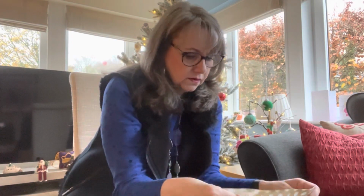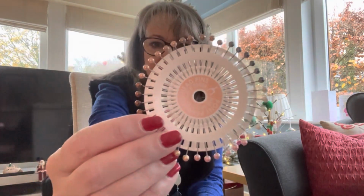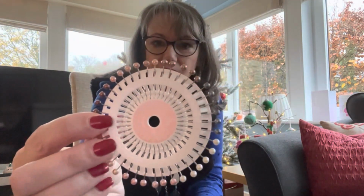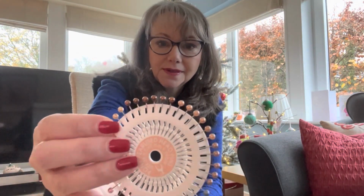Right. Ooh, they're nice. Some pins. Never have too many pins when you're sewing. That is one thing I do know.